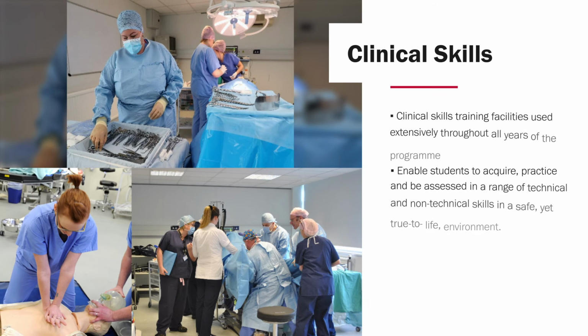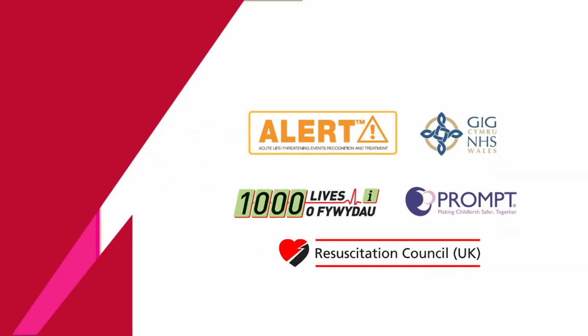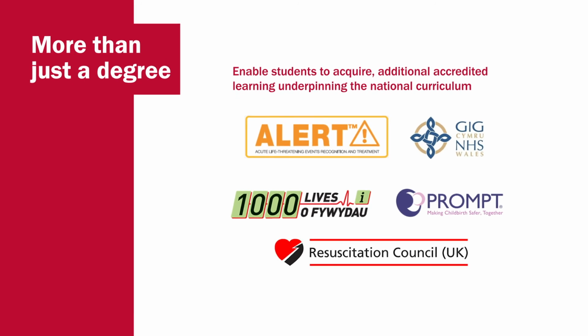We'll get to practice tons of clinical skills that we do as part of a team, whether that be resuscitation or whether that be extra courses that we can do, such as Alert, 1,000 Lives, our Resus, and Prompt, our obstetric team working course that we do and we give our students as part of their course. So they come out of this with more than just a degree. They come out with qualifications that some qualified practitioners currently aren't able to obtain.